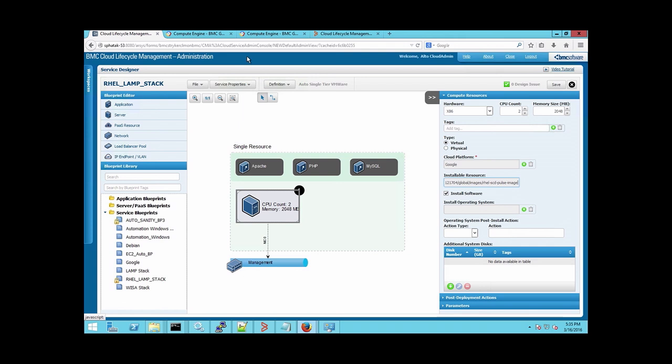So here we are typically working on a LAMP stack, which is to be deployed on one single VM instance. That VM instance is mapped onto an installable resource or a particular image, which, as we'll show, is pointing to a Google Cloud image. And once this blueprint is decided to be deployed, the deployment is driven and the last-mile decisions are made entirely by the policies you have set up.